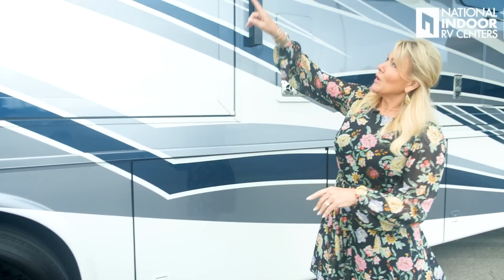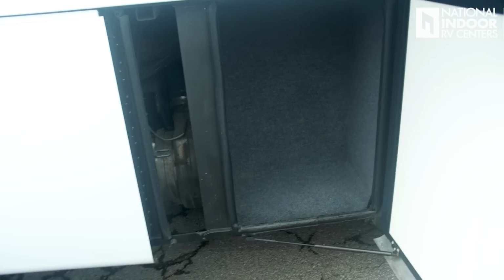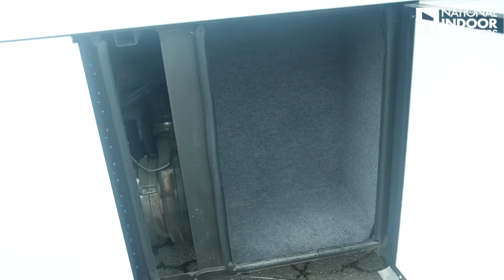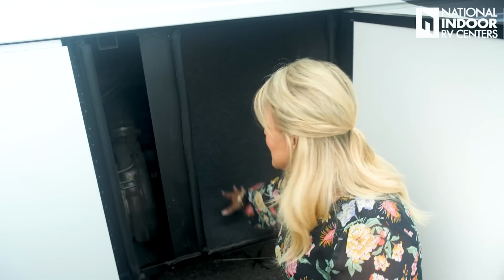Then if you'll just look right above here, this is going to be our slide out room for the bedroom, and you're going to have a slide topper that comes standard on the Kountry Star. And another big storage compartment that's lit. Lighting's a big deal because a lot of times you're looking for stuff out in here in the dark. So it's nice to be able to see everything. Very easy to get to.